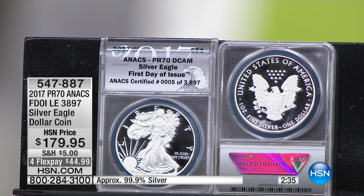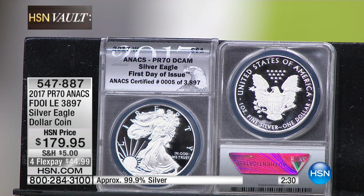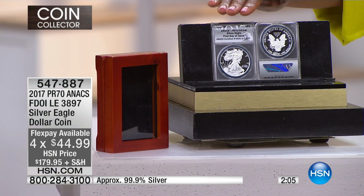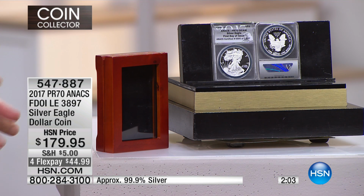Okay, I'm glad you clarified that. Yes, because if you're listening and thinking, okay, wait a minute, I get the first day of issue. I know it's a limited edition, a very small limited edition. It's absolutely perfect. It couldn't be more perfect. And with a proof, just as Mike was saying, with that mirror finish, you can't hide. When you get it, it will come in its case as you see here, and then you put that right into that red oak presentation box. You're even going to get the certificate of authenticity. So you're getting everything that surrounds this.